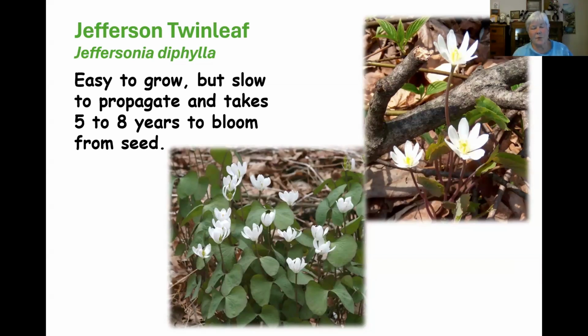I kind of think that twinleaf leaves look like angel wings. At least to me, I always felt like it was angel wings attached to a plant. If you kind of look at them, they do resemble angel wings. But this is another one that's very slow to propagate, can take 5 to 8 years to get it to bloom from seed. Interestingly enough, most of these woodland plants, when you're trying to grow them from seed, they have to go through, well, basically the equivalent of an Ohio summer and winter. So you need at least 90 days of warm, moist stratification, and then 90 days of cold, moist stratification on most of these plants.